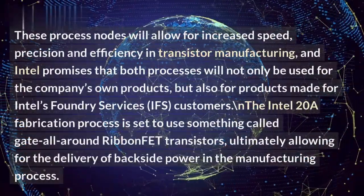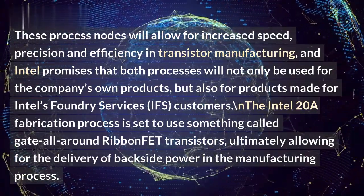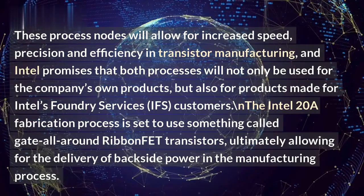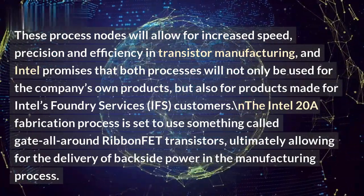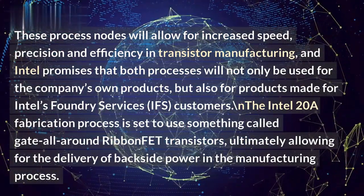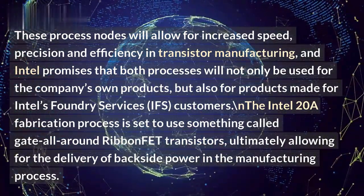These process nodes will allow for increased speed, precision and efficiency in transistor manufacturing, and Intel promises that both processes will not only be used for the company's own products, but also for products made for Intel's foundry services, IFS, customers. And the Intel 20A fabrication process is set to use something called gate-all-around RibbonFET transistors, ultimately allowing for the delivery of backside power in the manufacturing process.